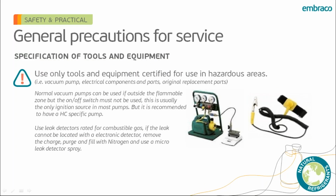So, specification of tools and equipment. We only want to use tools and equipment certified for use in hazardous areas with natural refrigerants. Example, the vacuum pump, electrical components and parts. Again, we always want to use the original replacement parts to make sure they are the correct seal type.